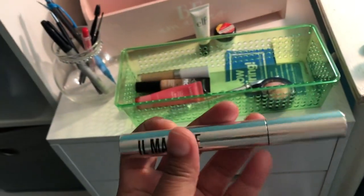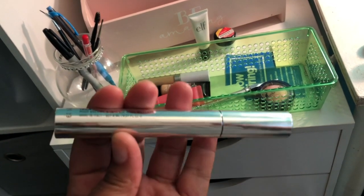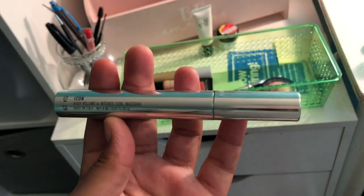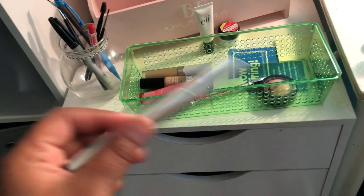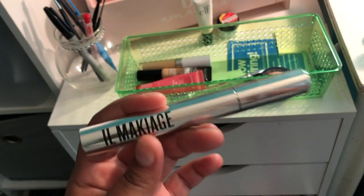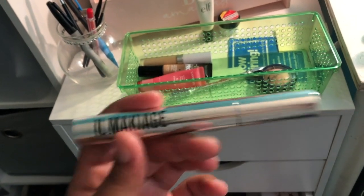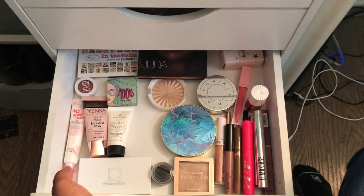Also, this Il Makiage mascara belongs in this drawer here. I have the shade Black. It's the High Volume and Intense Curl Mascara. Yes, I remembered. And I got this in a subscription box. I do like this. I feel like it's running on its last legs, just because it's not lengthening as much as it used to. But I really do enjoy using that. So we're going to put that in my subscription box area.